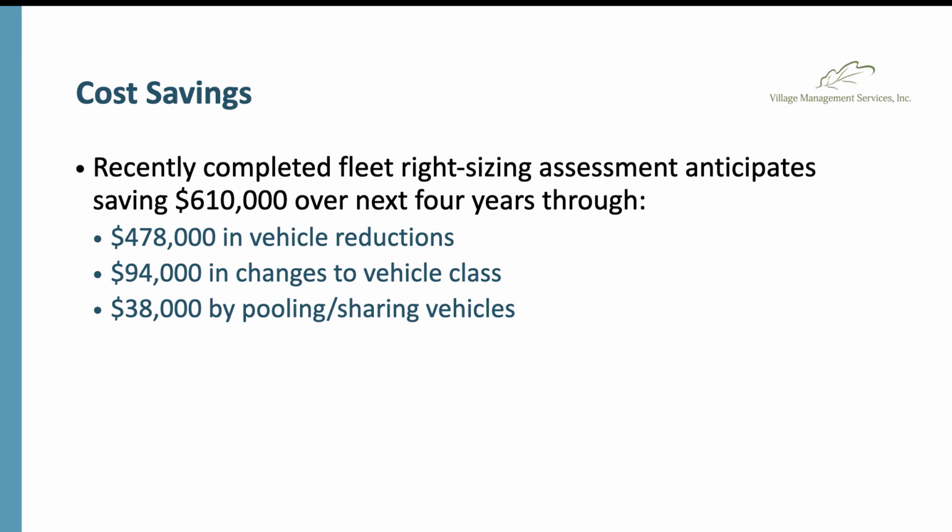That's awesome. There will be $478,000 in vehicle reductions, $94,000 in changing the vehicle class of the vehicles that are purchased, and $38,000 savings by pooling and sharing vehicles. So that's a huge beneficial outcome. Absolutely. Wow, that is great.